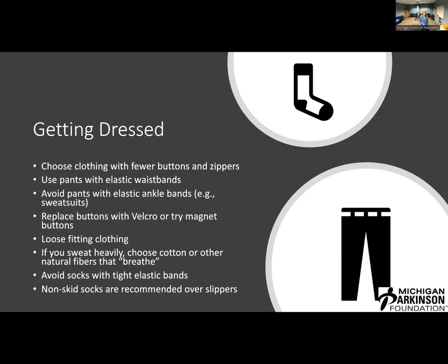You want to use pants with elastic waistbands, such as sweatpants, things like that. But you want to avoid pants with elastic ankle bands because those are hard to get over the feet. And same thing with socks. You want to avoid tight elastic bands with your socks. So you can replace buttons with Velcro or try magnetic buttons like I just showed you. In general, just try to wear loose fit clothing because it's going to be easier for you.